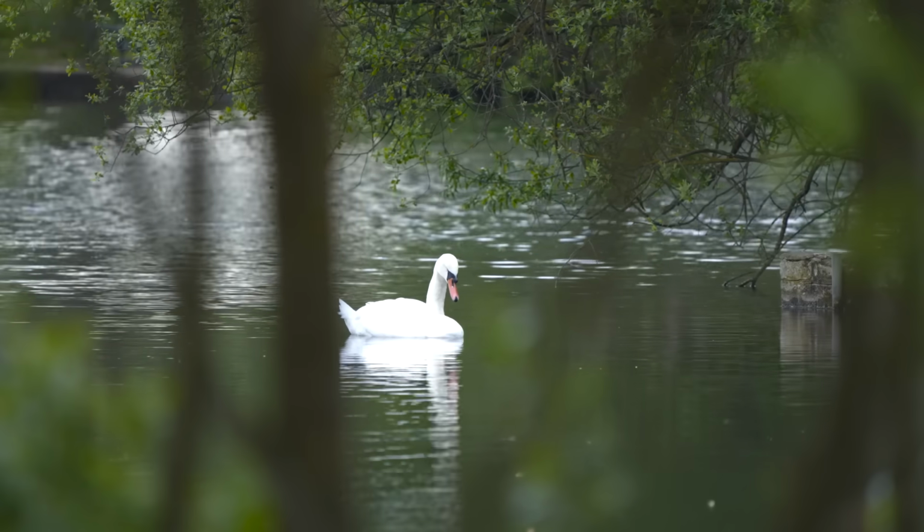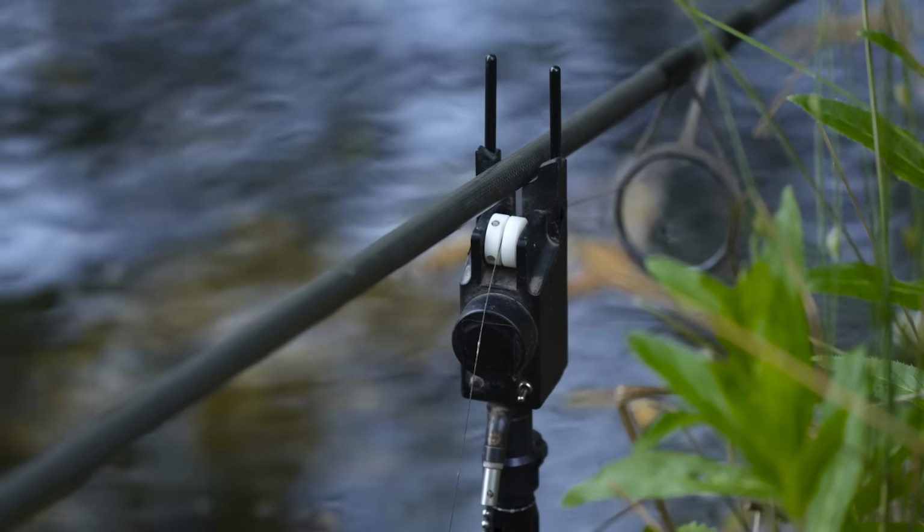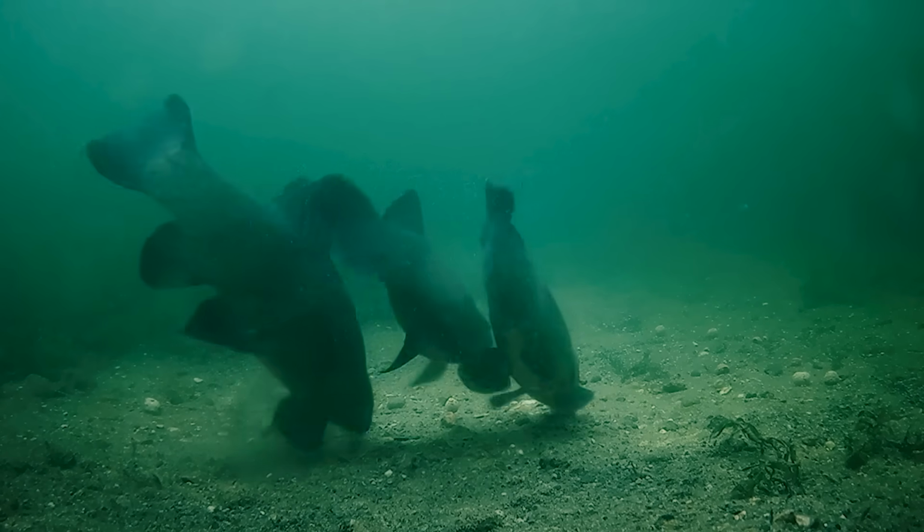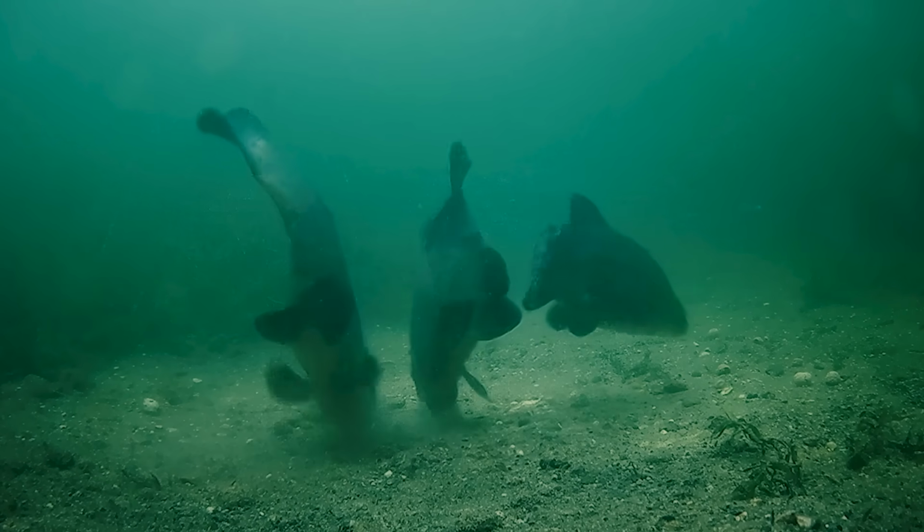Go on, catch a tench. Go on, Mr. Tench. No, we don't want to catch a tench. Yeah, you do. No, we don't. So we catch a tench now.